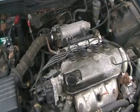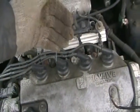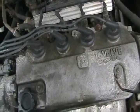Of course, the more valves you can put in a head, the better. That means it can breathe better. You can get more air in and more exhaust out. This one's a 16 valve. That means 4 valves per cylinder.